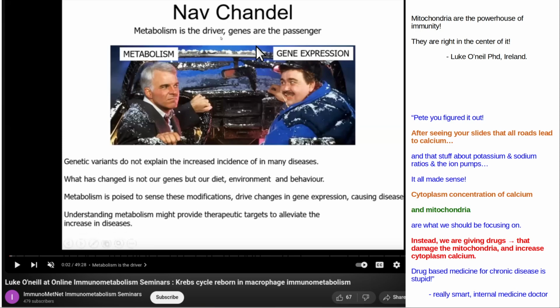Okay, this guy Navdeep Chandel, real smart biochemist out of Northwestern, he made the point that it's not the genes, it's the metabolism that is the driver. Genes are just the passenger. And this is a scene from the comedy Planes, Trains, and Automobiles with Steve Martin, in this case being the metabolism, the driver, and John Candy being the gene expression. So that's an important point. Metabolism in the vast majority of people, almost everybody, is more important than the genes.